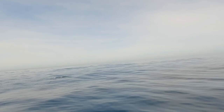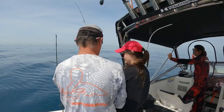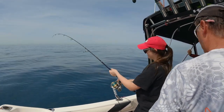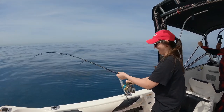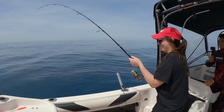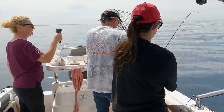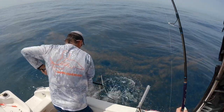This time it was Alice's turn to fight the fish. As Alice and Abel just had a little baby girl, Alice was very brave to come out and do some fishing with us on open ocean. She was fighting this fish, she was smiling, and yeah, she was in control. Well, this fish was a little bit bigger, and this time it was hooked in the mouth.